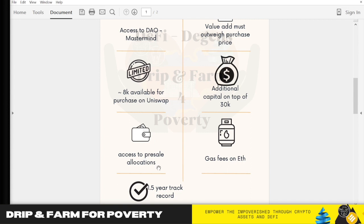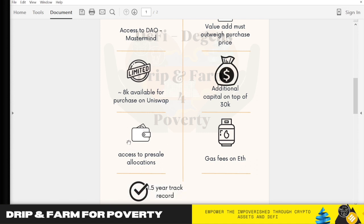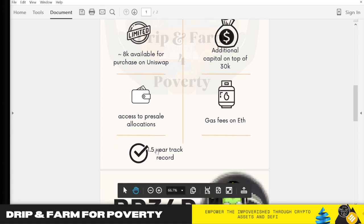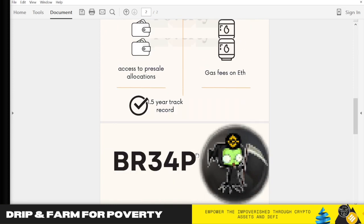The pro, again, access to pre-sales and allocations, and all of those have done really well. And if it's a project he's doing, then for the lottery scratch-offs, this will go to the DAO, in addition to that one company he said he's partnering with to launch that. Another con is it's on ETH, so high gas fees. And lastly, the pro of a 1.5 year track record. So it's coming up on 2 years by November. So we're sitting at like a year and 6 months, approximately. Yeah. So that's the pros and cons on that.